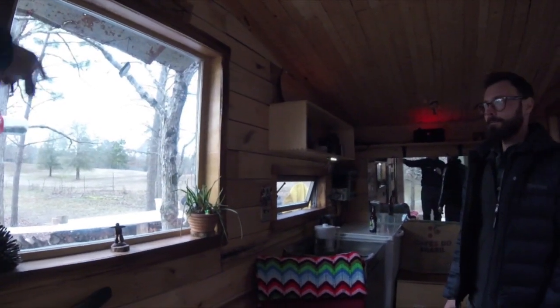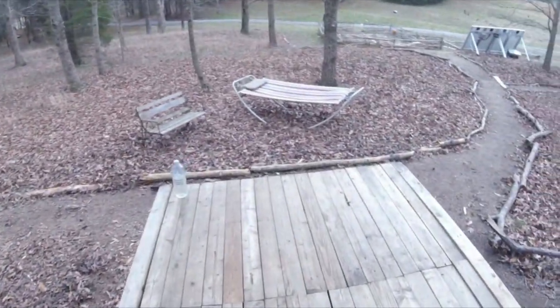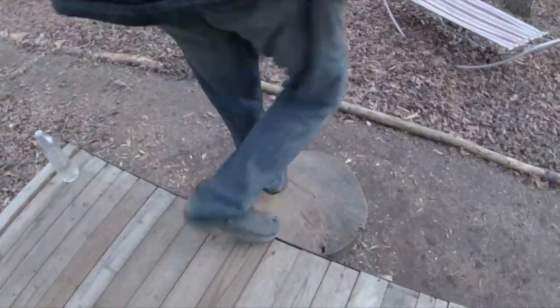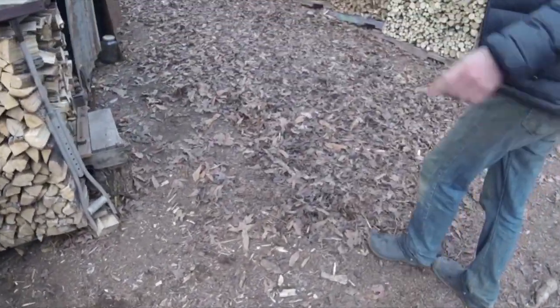You showed me the shower, and then I kind of want to see your rain catch. Yeah, we'll go check that out. Sure. Yeah, we head up this way. The porch might kill you. We'll walk down the porch. Awesome. I love the stumps there. Yeah, red oak and a poplar stump.